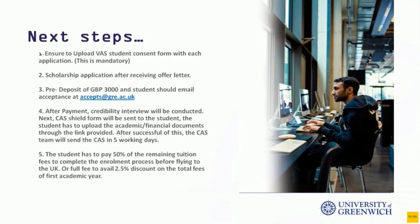All right, and even for the CAS, you or the student won't have to approach us every now and then regarding the progress. In the CAS link itself, you will be able to see the progress being made on the CAS. After the CAS, of course, the student can apply for the visa.